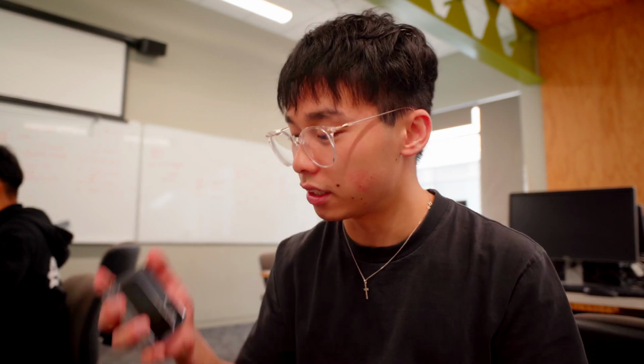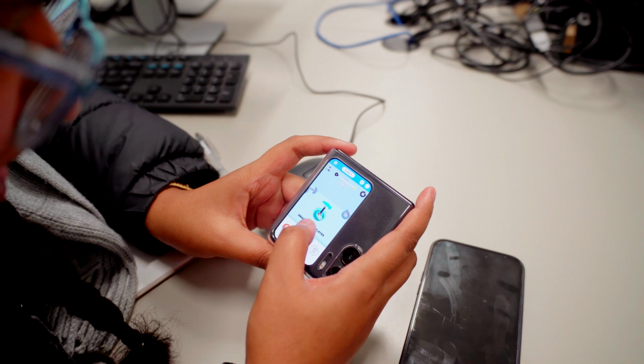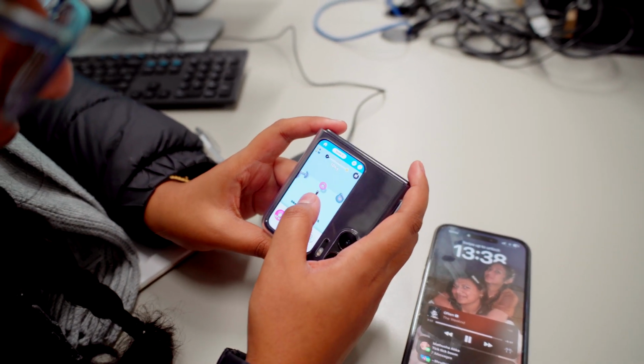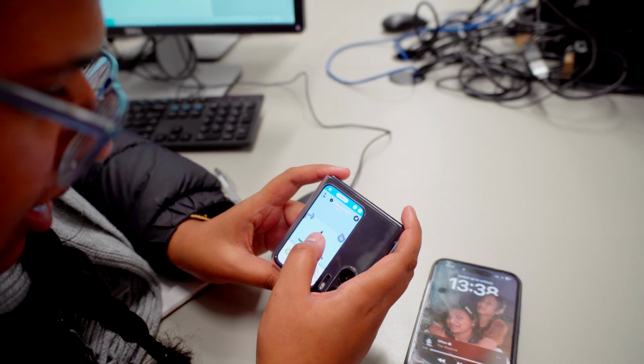Now, the cool thing about this phone is that it also has the cover screen, which is a 3.26-inch cover display, which is actually pretty useful. You can do quite a few things on this outside screen. You can even take photos, check notifications, and it is also pretty bright. It can get up to 800 nits, which is pretty usable in most lighting conditions apart from direct sunlight.